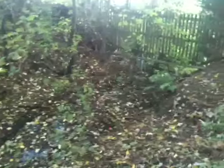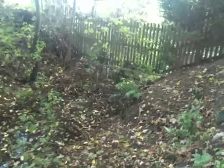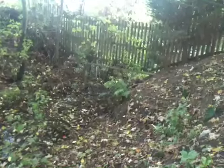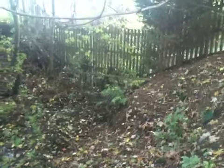Again, I'm on a bank above the stream, looking down at it. It's quite wide at this point, and then the fence beyond is the boundary of our land, where the stream goes through into the water filtration beds next door that belong to Northumbria Water.